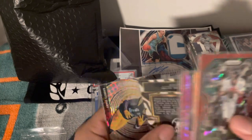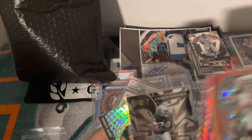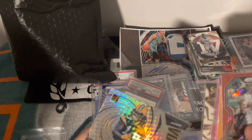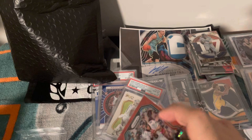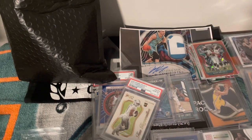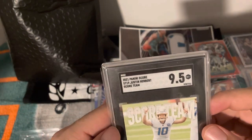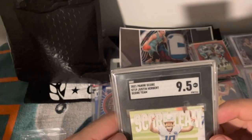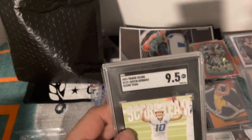Stephon Gilmore. Charles Woodson. I got this Charles Woodson. Supercharger. Devontae Adams. Wow, that's nice. I mean, I'm keeping them. Real huge collector of those. Matt the Heat. Look at this. Matt the Heat. 2021 Panini score. Like Matt Herbert. Yep. Nice. Better card. That is nice.